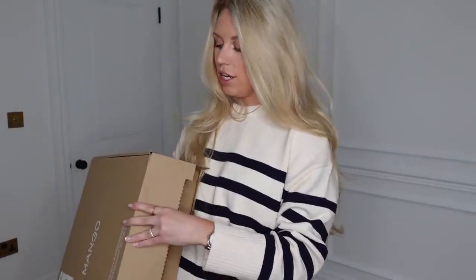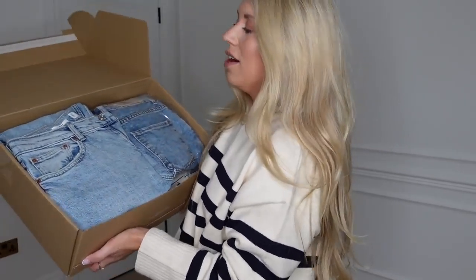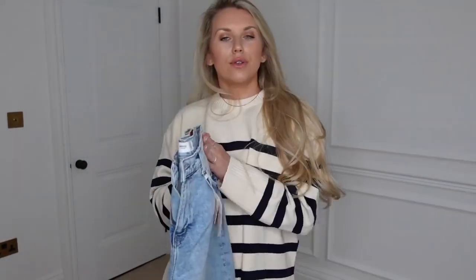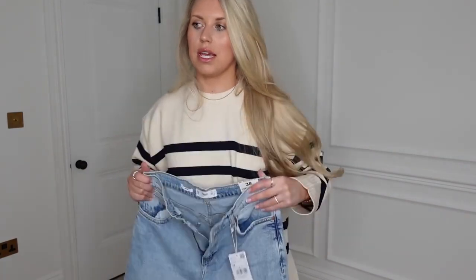Myself and Tom were having a look the other night, but I went on to just Mango to see what was new in. We have a new Mango shop as well in Manchester. I say new, it's not that new anymore, but I'm still yet to go in. So I've put in an online order. I will say the shipping took a while for Mango. I ordered quite a few pairs of jeans because it's so hard to see online whether they're gonna be stretchy, comfy. So I thought I'm just gonna order a few that I like the look of, filter through them and see which ones I want to keep, if any.